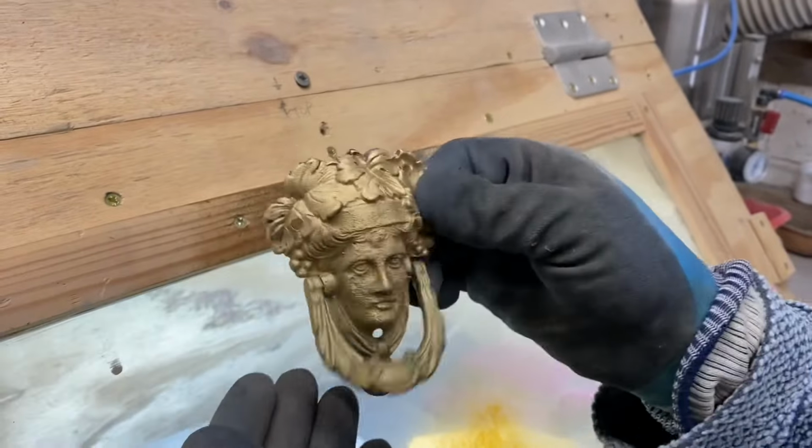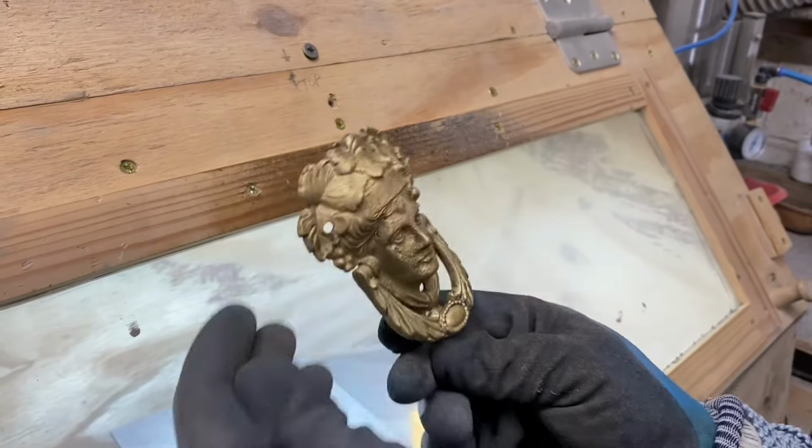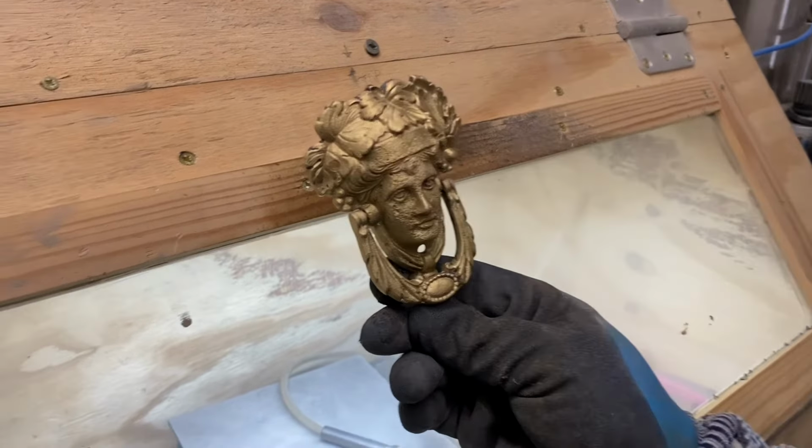Anyway, look at my results here. Finally, I've got this one to work. It's all abraded. It's looking very nice and shiny, a bit of gold.